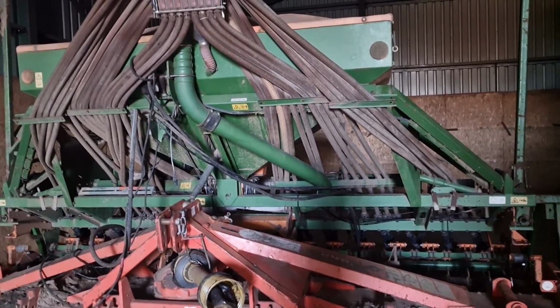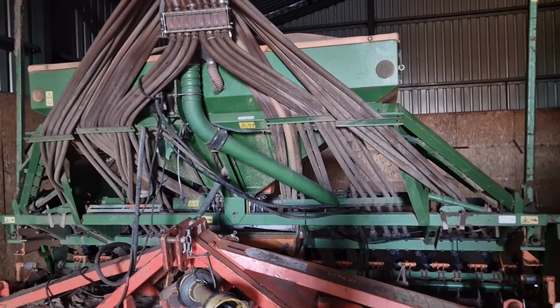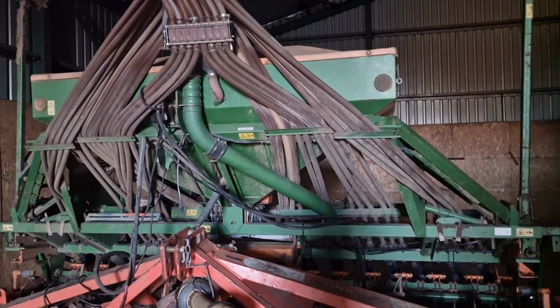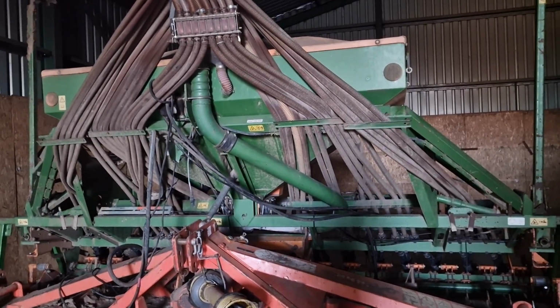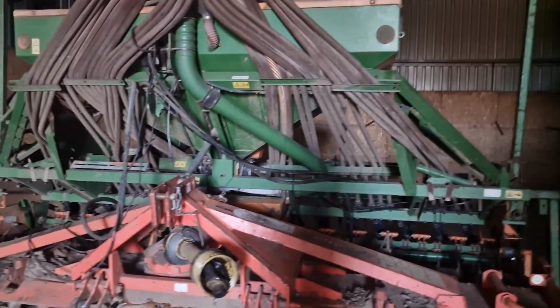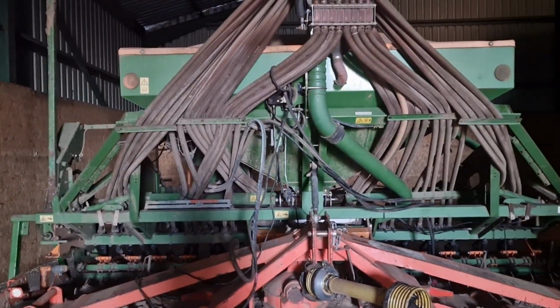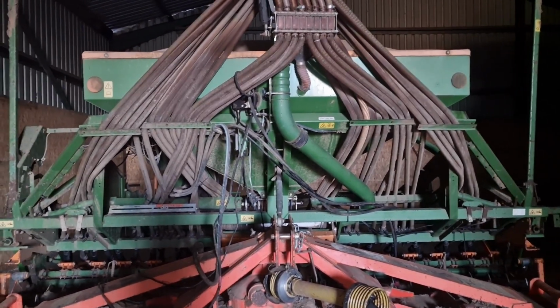If anybody's done section control drilling, let me know down below, because I would like to know if it's actually worth doing. I like the idea of it, because obviously we section control plant tulips, but we're only doing about 1.8 metre beds at the time compared to 4 metres worth. It's a bit of a difference, but if anybody's done section control on the drill, let me know. Is it worth rigging up? It's probably not something we'll rig up this year.